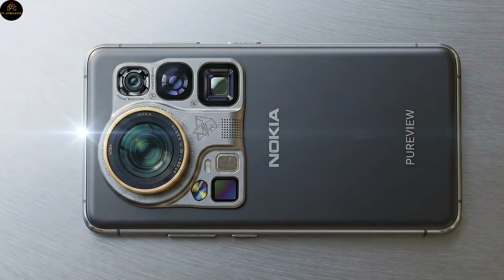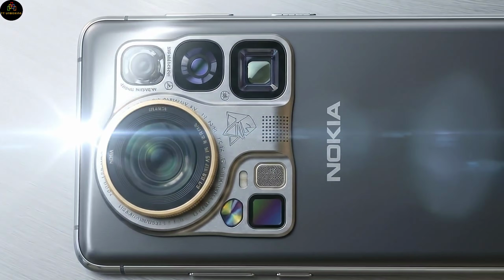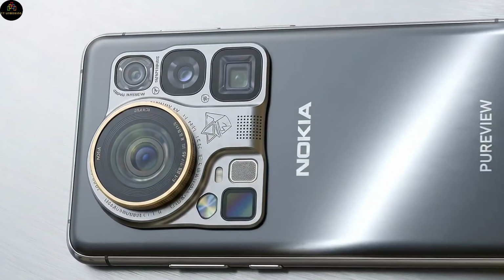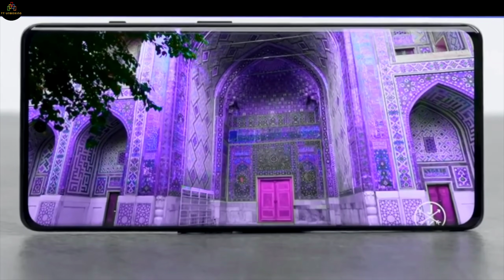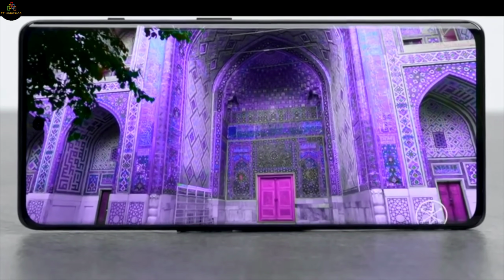The display. So, if you're capturing photos and videos this incredible, you're gonna need a screen that can do them justice, right? Well, the display is just as mind-blowing. We're looking at a massive 6.8-inch 4K HDR OLED panel.